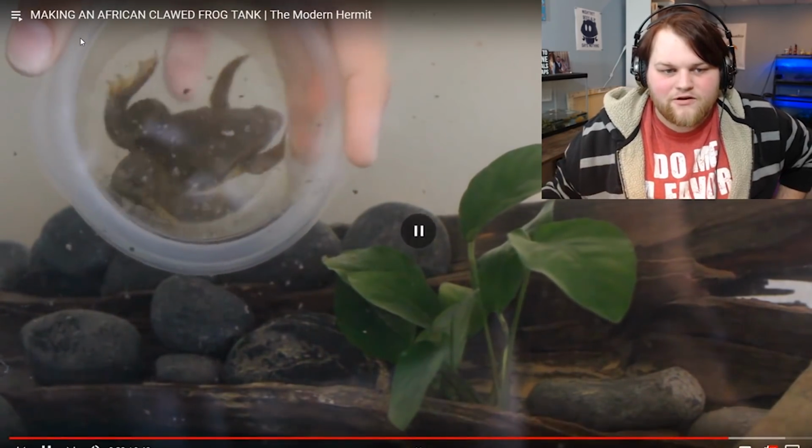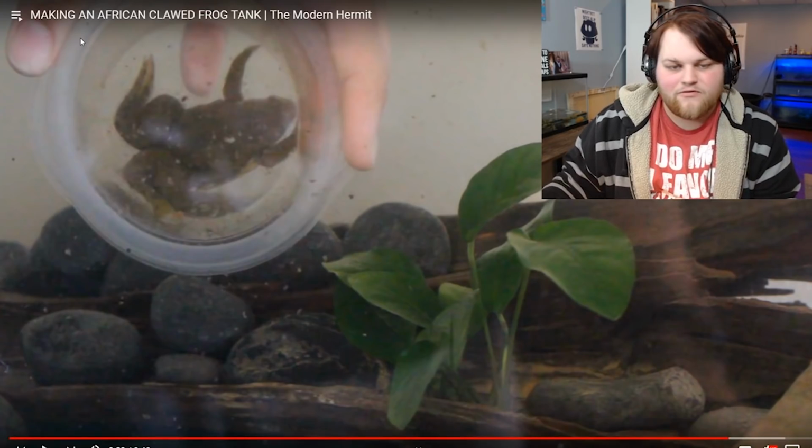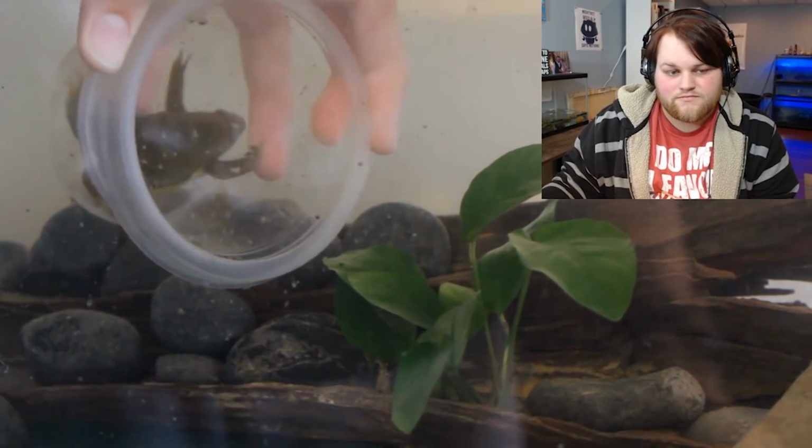The other thing I probably would have recommended too, I know a lot of people don't, but I acclimate before I put them in. So I always put them into a Ziploc bag and let them float for a couple of minutes, probably about 15-20, just to make sure they're perfectly fine before you put them in, just because you never know.